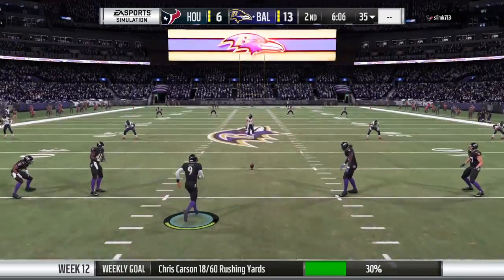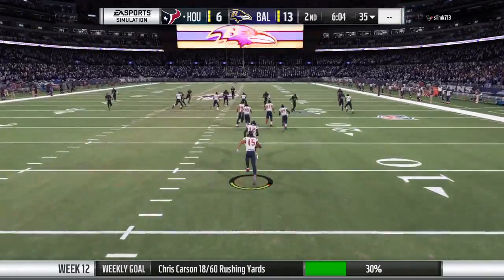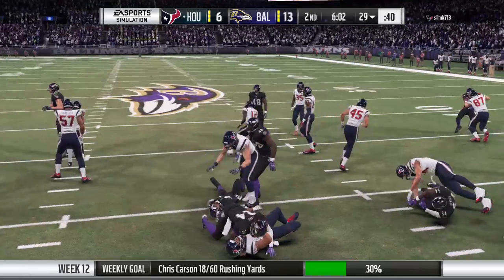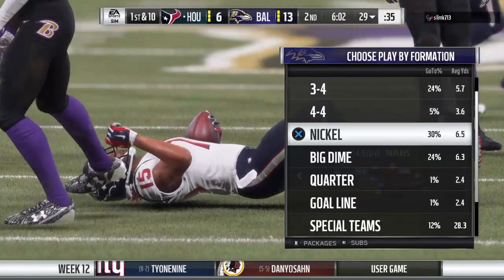Here's Tucker now out to kick this one away. This is taken at his 4. And it's a pretty good return here as he'll get it up to the 29-yard line. And now out comes Houston. They punted last time they had it.